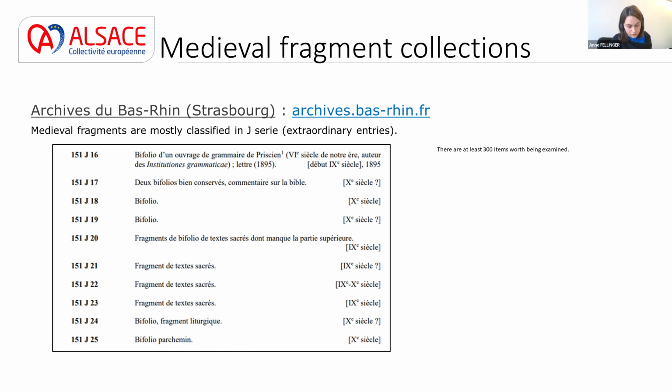Fragments of Bas-Rhin are not classified in a dedicated collection, but within the J series, which is, in the departmental archives in France, dedicated to extraordinary entries among many yearly entries. So far, I've counted at least 300 items that were being examined. We've just started digitizing these fragments. The finding aids are not retroconverted yet and not available on the Bas-Rhin website. And if you come and visit us in Strasbourg, you'll get this kind of information. As you can see, this is also quite poor.